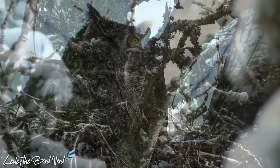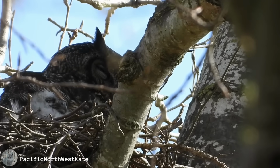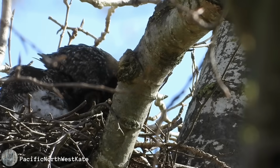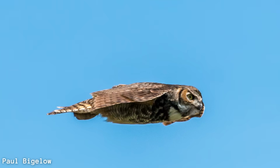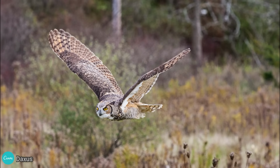As is the case for other birds of prey, the female great horned owl is larger than the male, weighing around 2 pounds more. Typically, both sexes can measure anywhere from 18 to 25 inches in length, with a wingspan of about 40 to 60 inches.